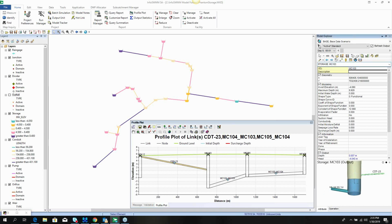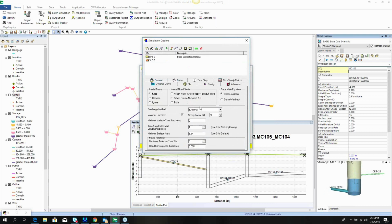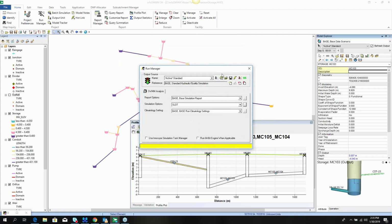So let's switch to the slot now. We go over here to the slot, and we go to dynamic wave. The reason the slot is not the default is that XTran was the default for so many years. So for existing models, we leave the default as XTran. So come over here, run it again.